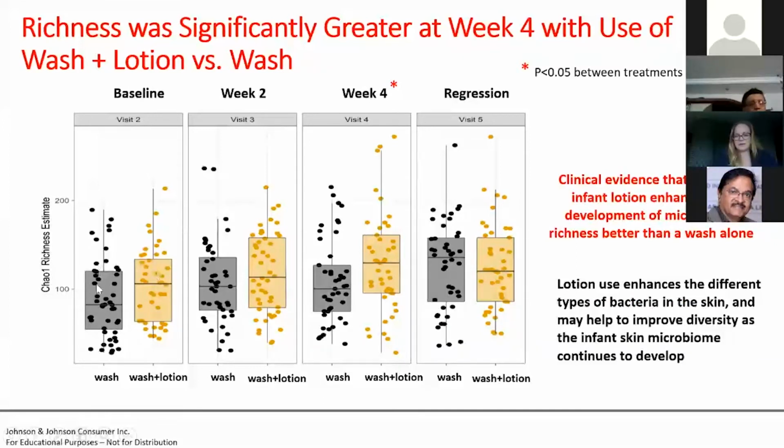So here at baseline, there's no difference really, statistically anyway, between wash and wash plus lotion. But if you start to look at 3 weeks, no change again. But at 4 weeks, there's significantly more rich microbiome profiles in the infants who are using the wash plus lotion versus the wash. Remember, richness is increasing over time anyway. But if we now just compare wash plus lotion, the lotion is creating a richer environment.